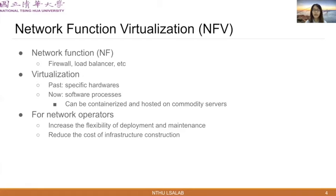Network function virtualization has become a promising technology recently. Traditional network functions such as firewalls and load balancers are mostly implemented by hardware. NFV technology separates network functions from hardware devices and implements them in a software-based manner. Thus, virtual network functions can be containerized and hosted on commodity servers. So it not only greatly increases the flexibility of deployment and maintenance, but also reduces the cost of infrastructure construction.